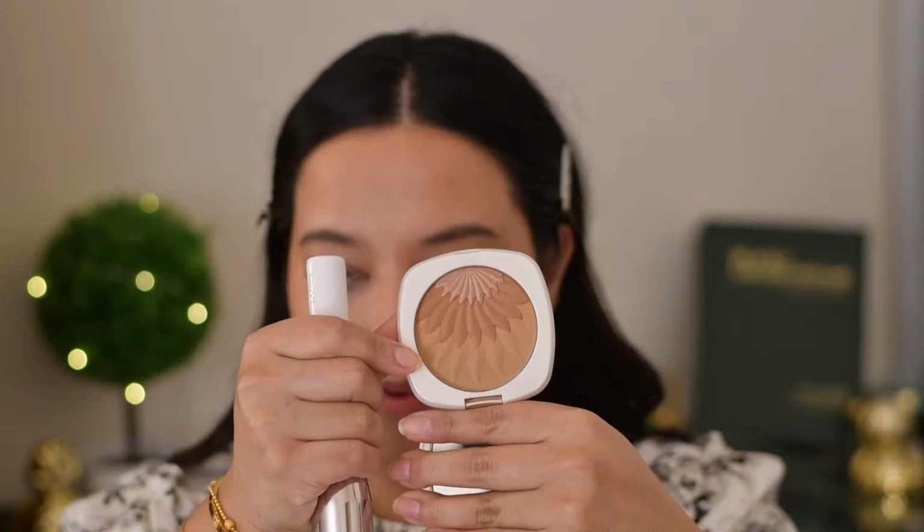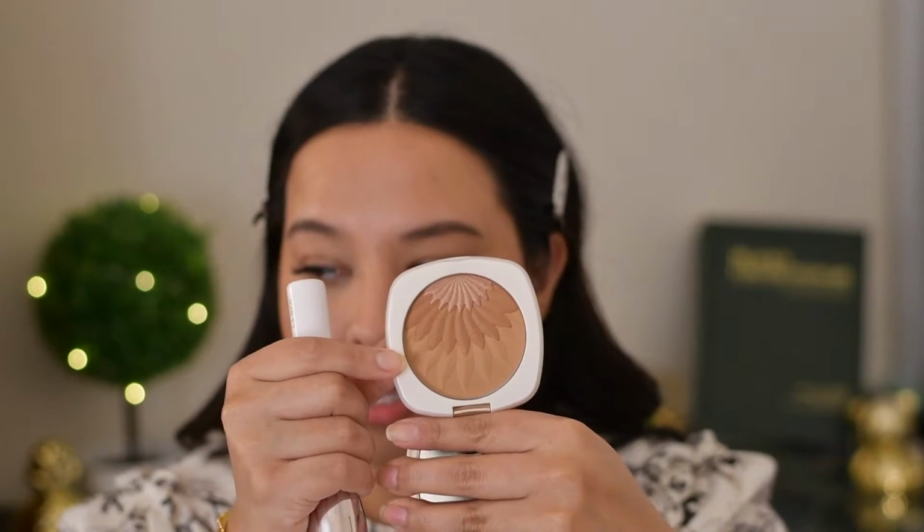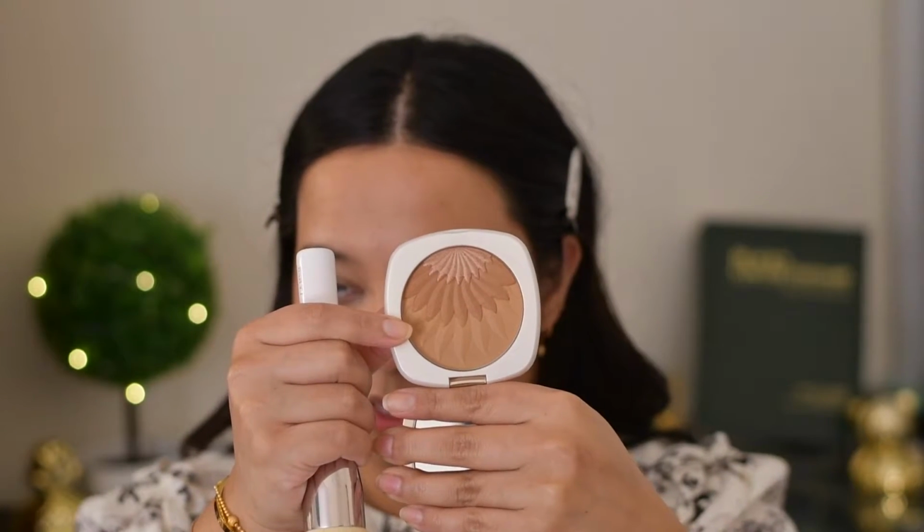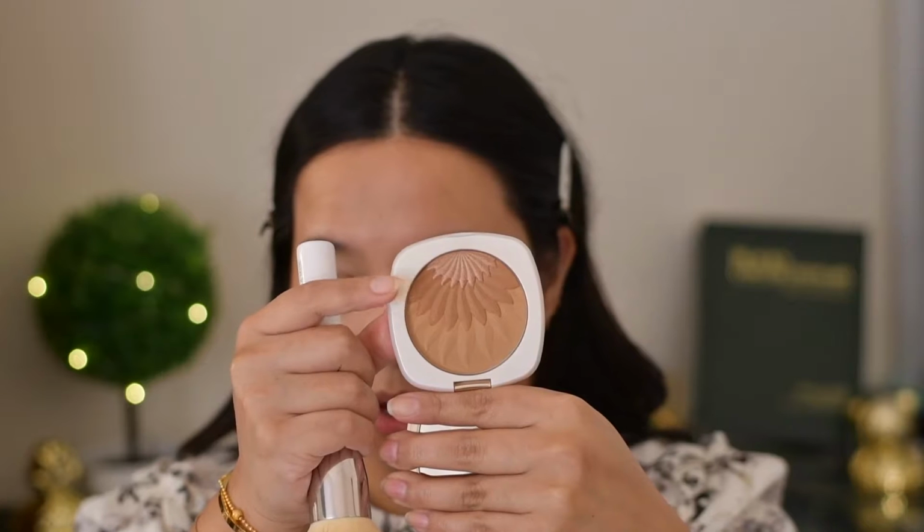But I do like the fact that it's a gradient. And in the pan, this reminds me a lot of the Hoola bronzer, the lighter shade that's out now. But this reminds me a lot of the OG Hoola bronzer. So for the forehead, gonna go in with this all over, I like a sieve.